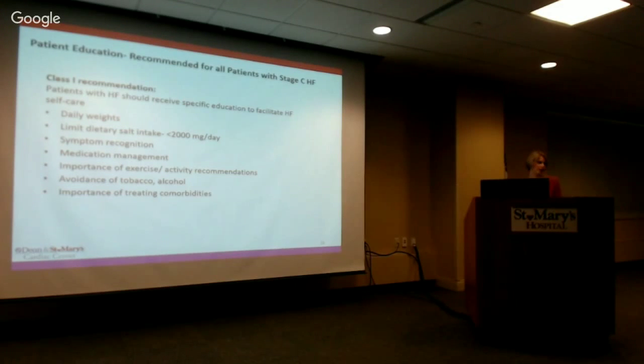Also, of course, avoiding alcohol, tobacco, and the importance of treating comorbidities, making sure they're wearing that CPAP, making sure they're controlling their blood sugars, their blood pressure, things like that.